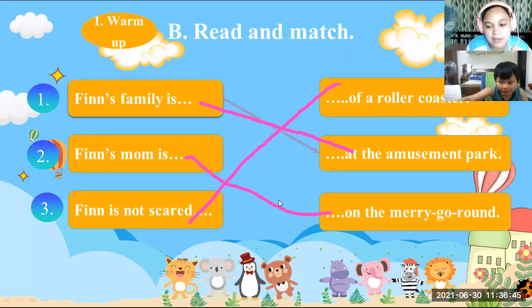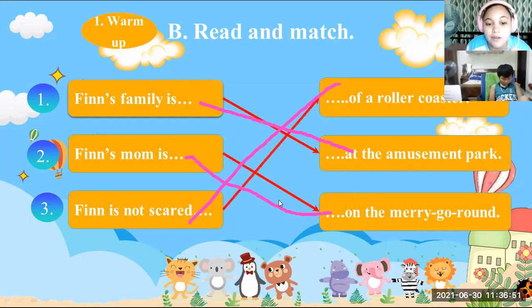Okay, now Doug. Let's see. Number one, Finn's family is at the amusement park. Finn's mom is on the merry-go-round, and Finn is not scared of a roller coaster. I go to pick. Plane, very tall. Oh, a plane? A big plane. Yeah, big plane. That is tall. That's tall, okay? Okay. Tall, right? Okay, so now let's see the next one, Doug.